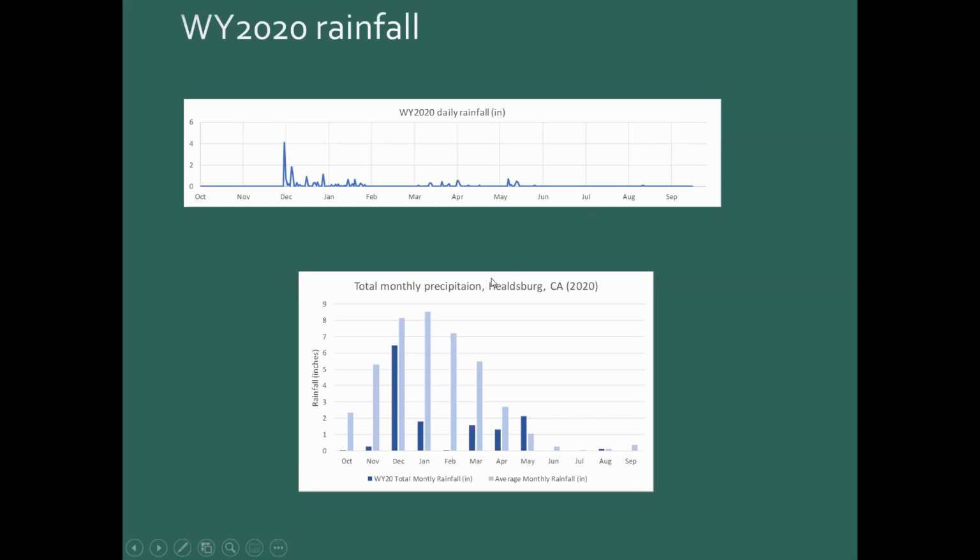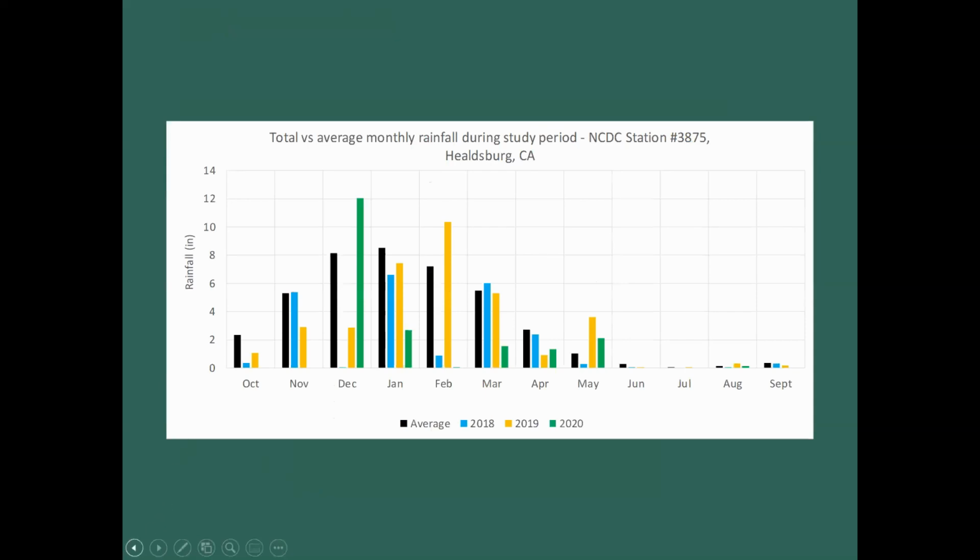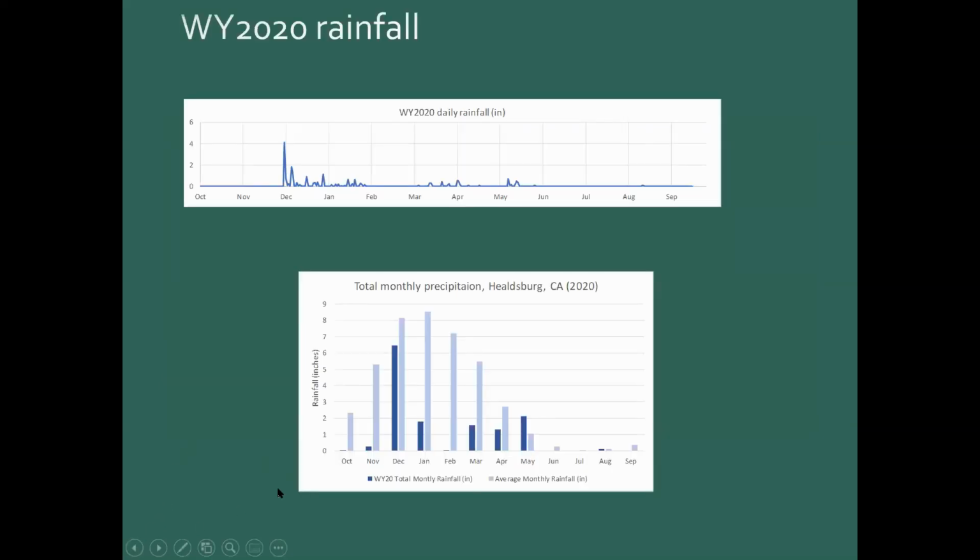The plot below shows the monthly precipitation as compared to the long-term average in each month. So just another way of visualizing what the water year was like. Most rainfall, the rainfall in most months was below average, except for May. We had an above average May this year. Sometimes that can help prolong stream flows as we start getting into the dry season.